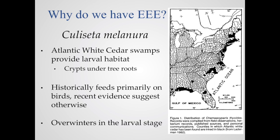So why do we have EEE? Why are we here today? Because we have an EEE outbreak. Culiseta melanura is the primary amplification mosquito, and in the map you can see all the dark areas are where we have their prime habitat, which is Atlantic white cedar swamps, Atlantic white cedar, red maple swamps, which is exactly the 2,000 plus acres of the Hockomock complex that sits right here in Easton and we share with Plymouth County. It is the perfect habitat, is actually the only habitat for this mosquito.